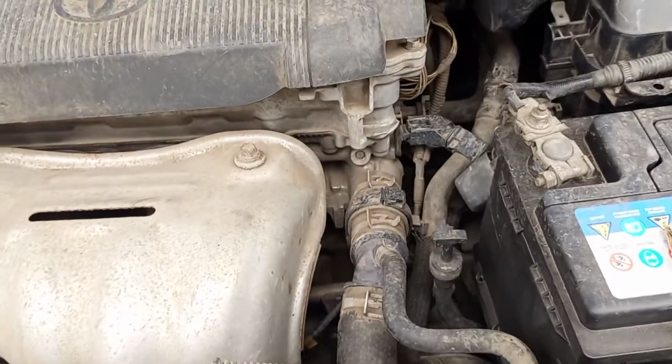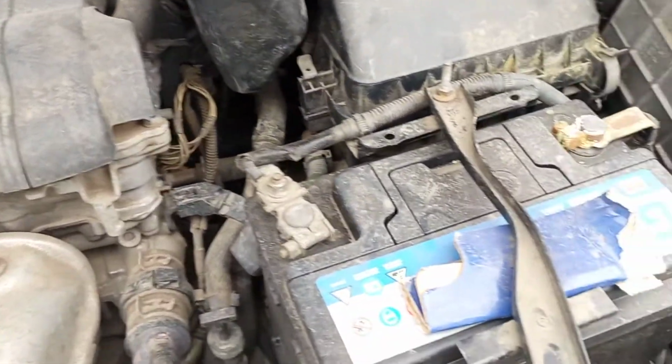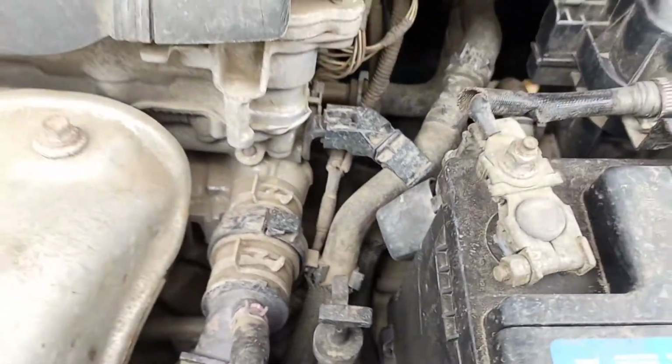I'm here to show you where you can find your chassis number and the engine number of the RAV4 2015 model with 2AZ engine. The 2AZ engine, where is the engine number?